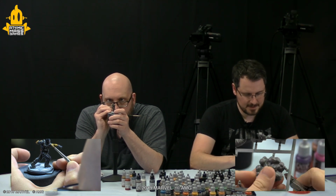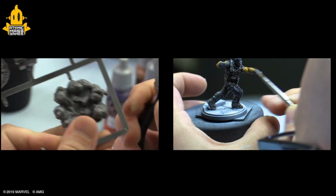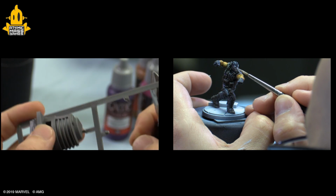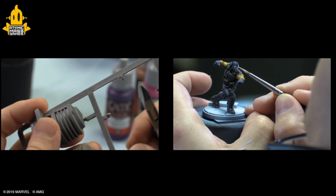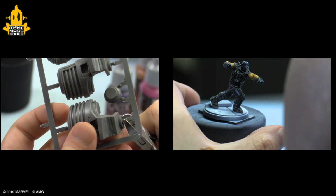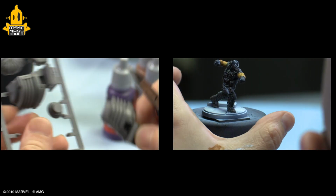And how's Crossbones going? How you doing over there, bud? It's all right. Having fun. Where are you at? I haven't even looked. Ooh, you are almost done. Look at you go. Yeah, I should wait for that to dry. You probably should. You can always wet blend it. That's okay.